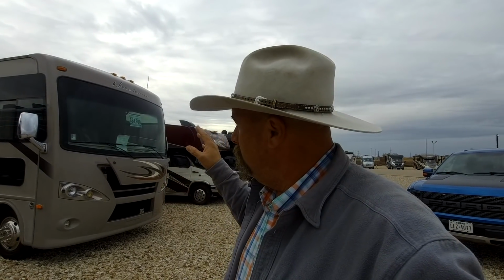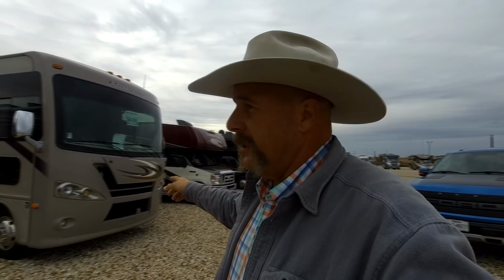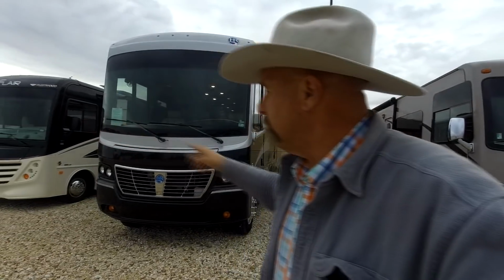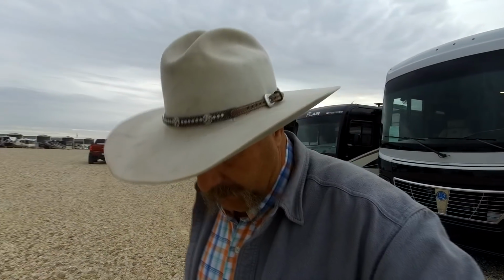I want a motorhome because I want to be able to pull a Jeep or something behind it. And this is a front engine gasoline. It's a V10 Ford. All these are V10 Ford front engine gas motor RVs. And then down here are some diesel pushers. When it comes to the gas engine ones, the newer the better as far as I'm concerned, because they're gas engines. Now, when it comes to diesels, I don't want emissions on my diesel. So it's going to have to be an '07 or older.